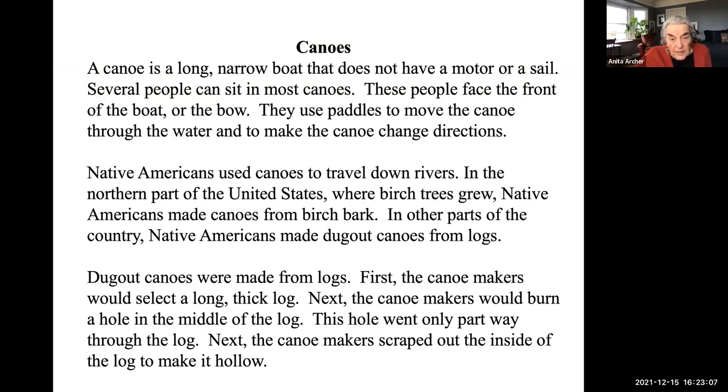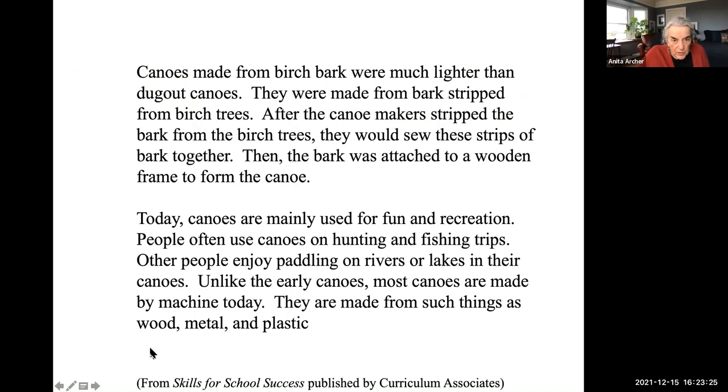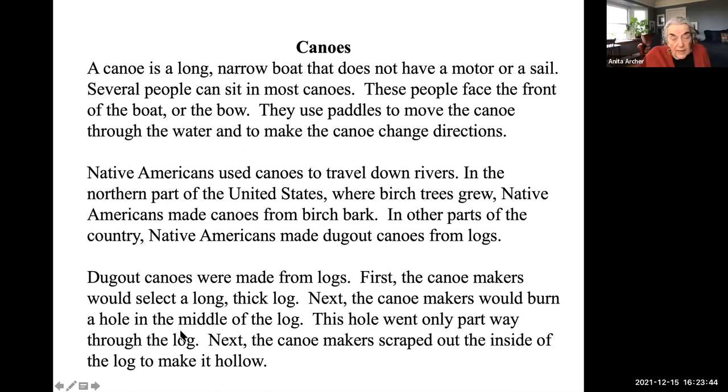Okay, so this is the article that I recently was reading with students, and it happened to be about canoes. Native American canoes made from logs, Native American canoes that were made from the birch bark that was removed from trees and then sewn together in strips. Cool. And compared them to the kind of canoes that people today might have. So it's actually a perfect passage to work on text-dependent questions. So I had to read this section.